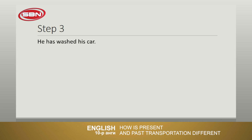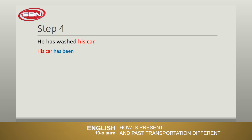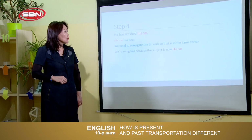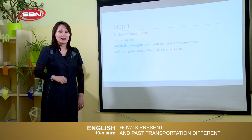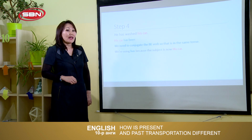Next, we should find out what tense is of the original sentence. It was a present perfect. Yes. His car has been. So in this step, we need to conjugate the be verb in the present perfect. We use has in the present perfect, so his car has been.